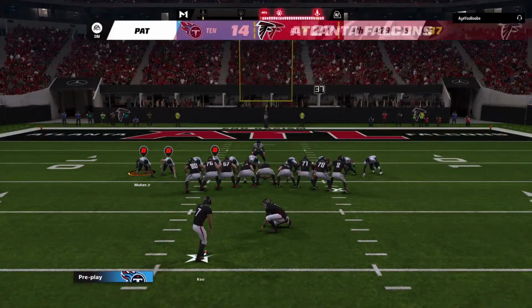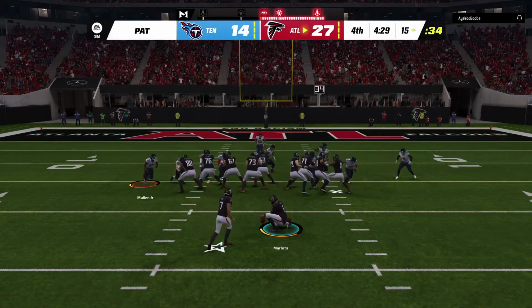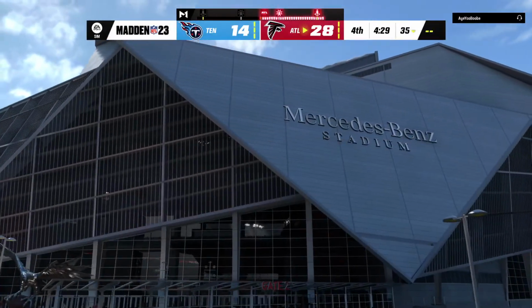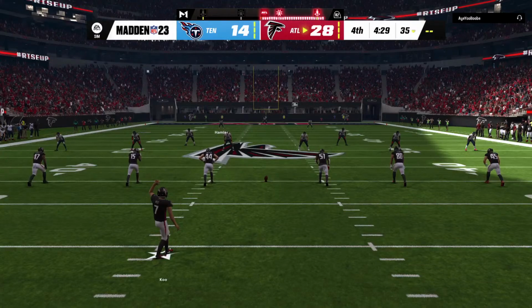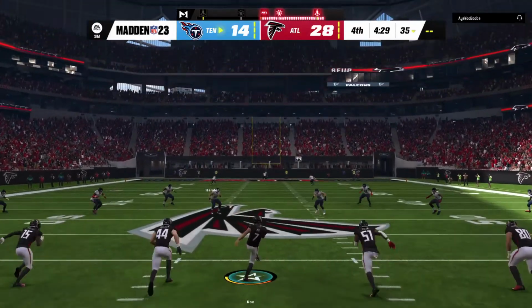Desmond Ridder with his 2nd touchdown of the afternoon. And the Falcons are looking to make it 2 straight as they add on to this 4th quarter lead. Extra point by Koo, up and good. And the lead now up to 14. Following the touchdown, here's Koo to kick off.